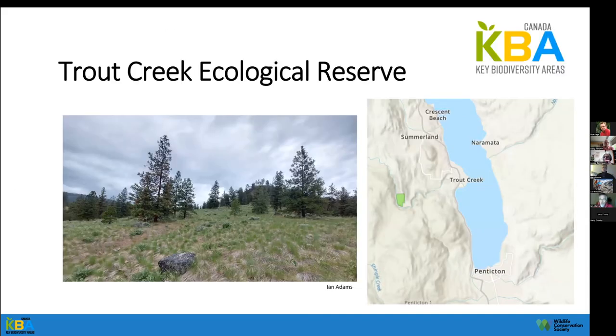I'd like to start off tonight in the Okanagan Valley, Trout Creek Ecological Reserve. Like many others in the province, it's relatively small, unassuming, rarely visited, about 75 hectares in area. It was one of the first ERs established in the province in 1971. In fact, this is the James Bond of ecological reserves because it's ER number 007. It was established to conserve representative semi-arid vegetation dominated by ponderosa pine and Douglas fir in the Okanagan Valley. It's just outside Summerland, BC.